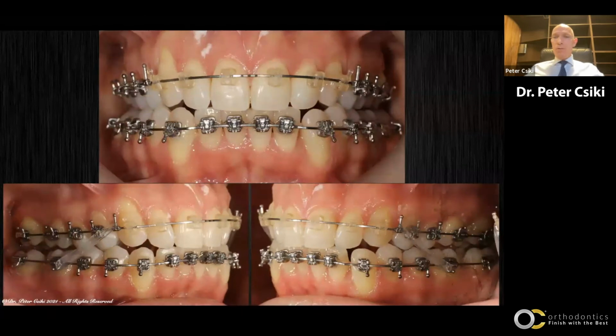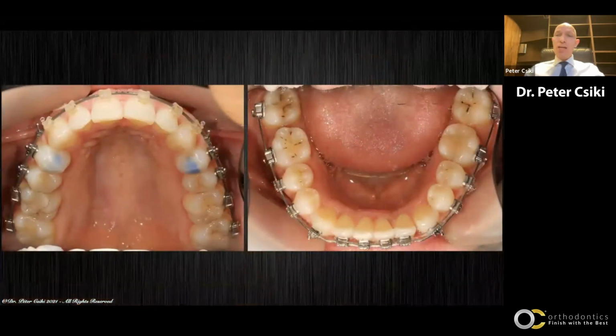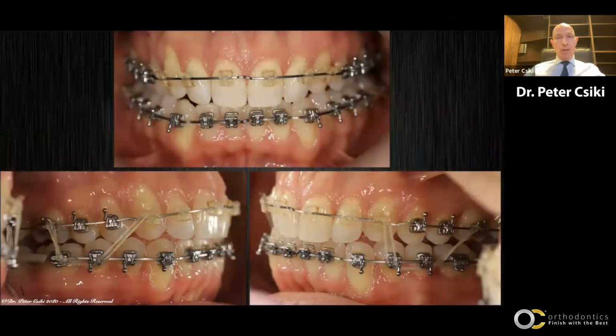Then later we used a little bit longer stainless steel wires posted in the upper arch, a little bit longer class 2 elastics, and then we changed the disarticulation from the lower 7s to the upper 4s. We kept moving the mandible forward a little bit, and these were her finishing elastics.